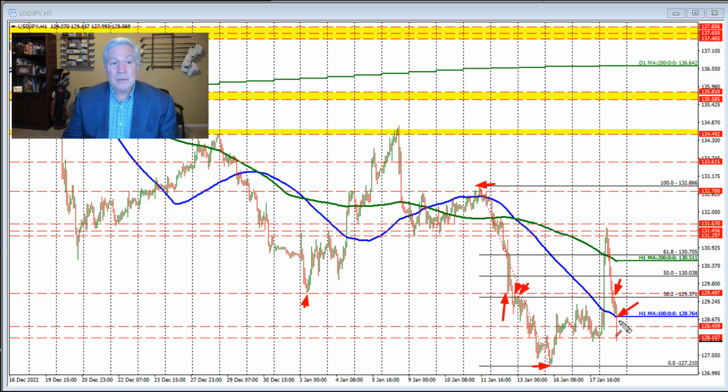Seems like the market traders are taking control here and going to force the Bank of Japan into doing something down the road. Maybe not this month, but they seem to want to keep the pressure on the dollar versus yen, keep the upward pressure on the yen, and force them to deal with the potential for higher inflation in that country. So watch that level. On the downside, we have the low price that was reached just 2 days ago at 127.21 as the next key target.